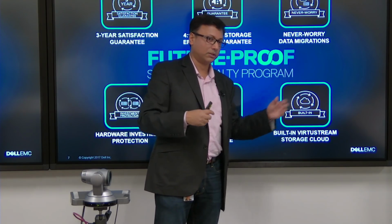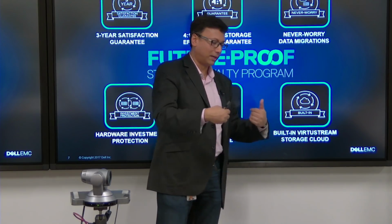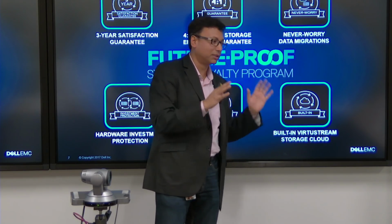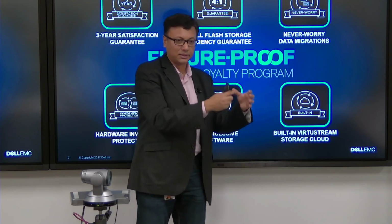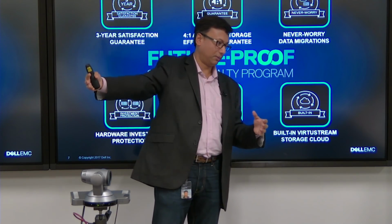So the situation is, if there's a flood and for whatever reason you lose the box, you do have to get a new box. You have to set it up, everything. So those things you still have to do. And then the data which is in the LUN and the snapshots, you can just restore basically from the cloud.